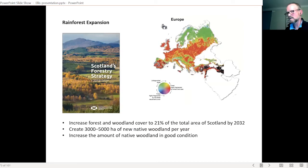So as well as protecting what already exists, and that might be remedial action to take care of individual populations for these very rare and threatened lichens, we also inevitably want to increase the temperate rainforest resource from the position we're in, where it's dwindled down to these small and isolated patches. And we've got a massive opportunity to do this now with things like Scotland's forestry strategy, which has an aim to increase the amount of forest and woodland cover over Scotland through to the 2030s.